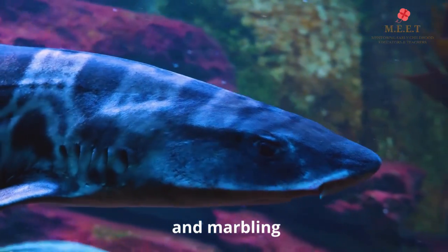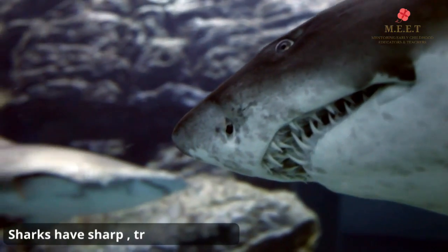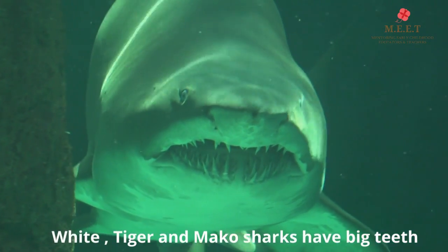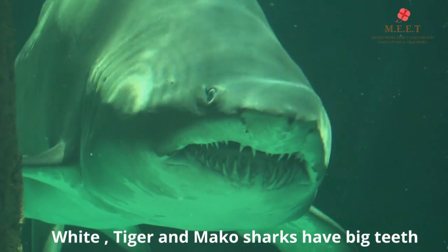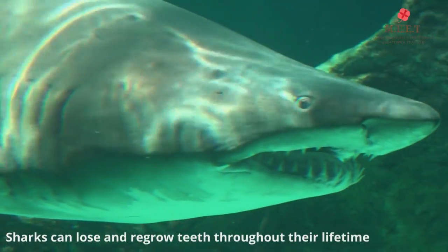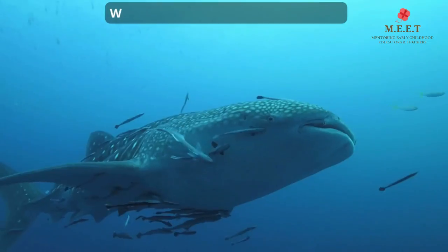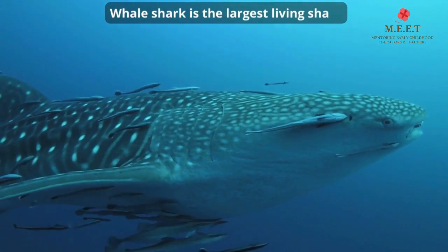Sharks have sharp triangular teeth. Only a few species of sharks, like the white shark, the tiger shark, and the mako shark, have very large teeth. Do you know, children, that sharks lose and regrow their teeth throughout their lifetime? Some sharks grow thousands of teeth in their lives. Isn't that amazing?